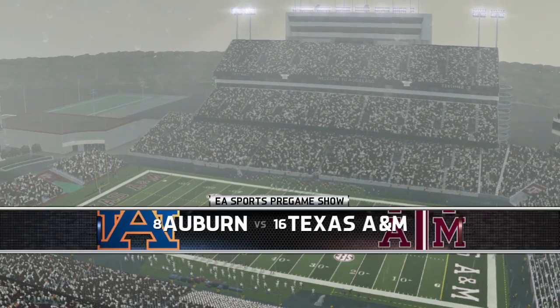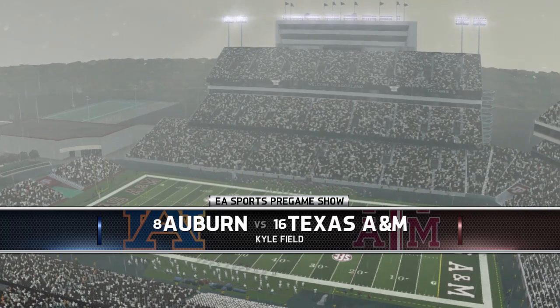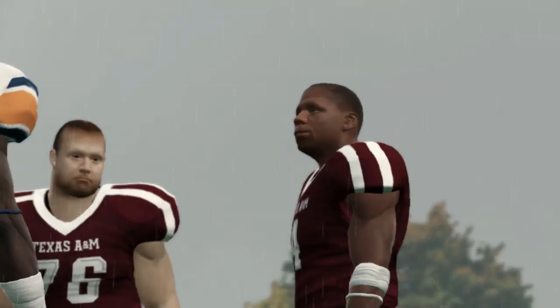Students were all here last night practicing their yells, and they're ready to be the 12th man here at Kyle Field. And now we bring you the coin toss, presented by Nissan, innovation that excites.